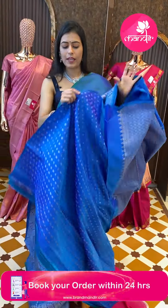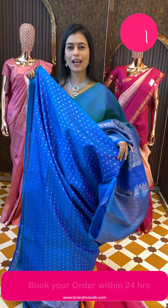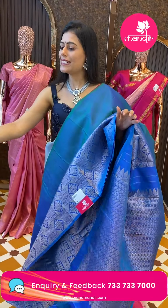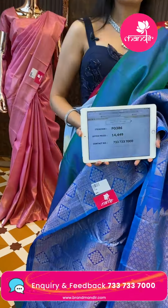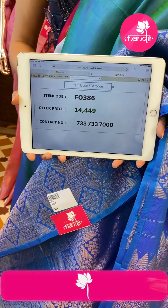And here comes the blouse. This is the blouse. You can also go for some contrast color to mix and match and look more beautiful. Details about this sari will be, item code is FO386 and offer price is 14,449 rupees only.